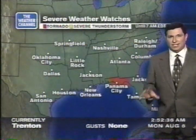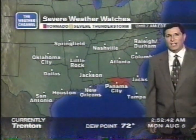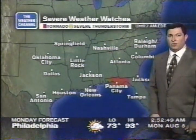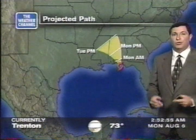Another problem we're contending with, though, is still the threat of severe weather. Tornado watch in effect here across the Panhandle until 7 a.m. Eastern Daylight Time. We've not received any reports of tornadoes. That's some good news, but still, you need to be on the lookout for them. If you are headed off to bed here, click on that weather alert radio over to alert mode in case a tornado should spin up.